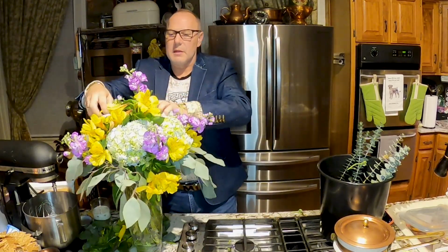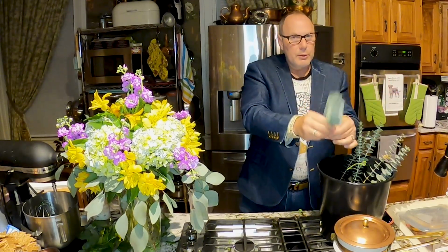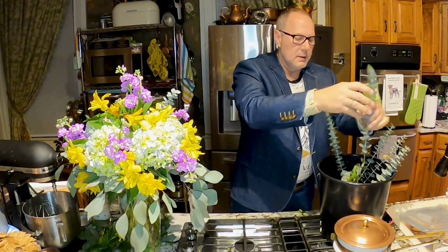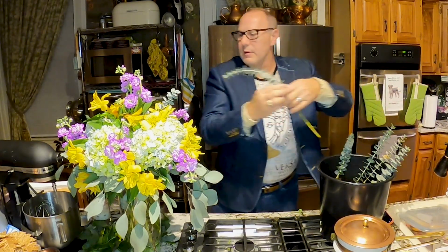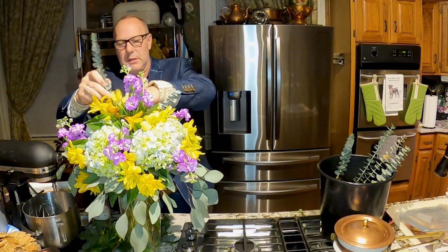I'll lift that up again to give some volume. And then the last thing that I'm going to add is the regular eucalyptus, standard eucalyptus. And I will just start putting that in sporadically. Remember to pull off the leaves. I love the smell of eucalyptus. It is absolutely wonderful.